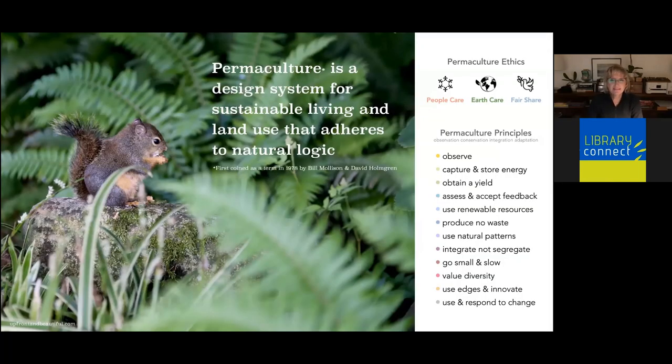Permaculture is a kind of complicated idea, but I've simplified it for myself and for you into a design system for sustainable living and land use that adheres to natural logic. It applies primarily to rural environments, and it is centered on three governing ethics, which are earth care, people care, and fair share. So if we look after the earth and people and share what we have, that will help us move through the 12 principles, which you can learn more about if you wish. They're listed here for future reference, but they start with observation and move through conservation, integration, and adaptation.